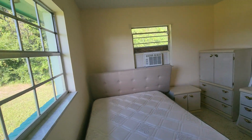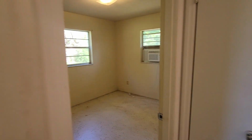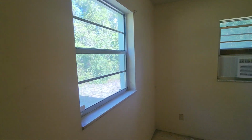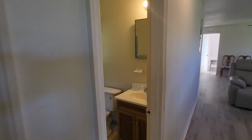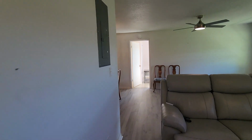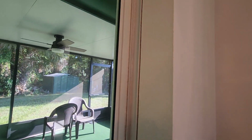A lot of mirrors in here. I'm trying to stay out of the way of them. This room could use a fresh coat of paint, but the home is really in good condition, has great bones. Okay, let's go take a look outside. I forgot to unlock that door, so just praying that it goes.